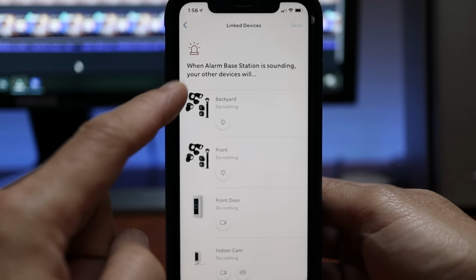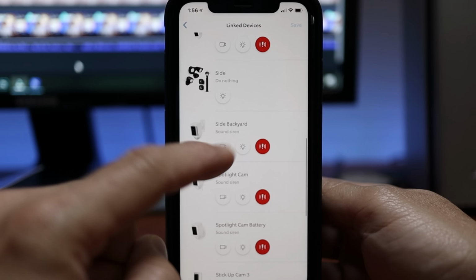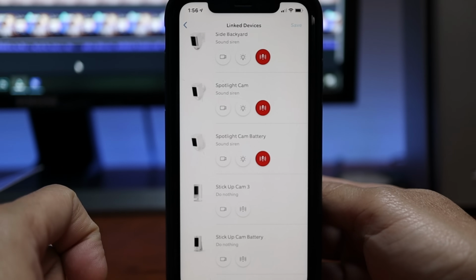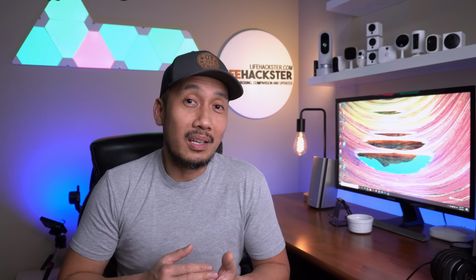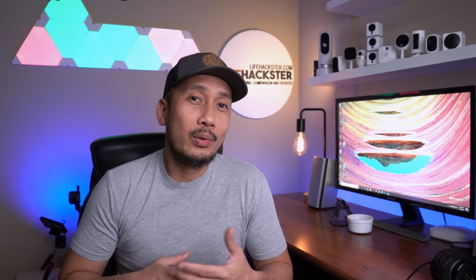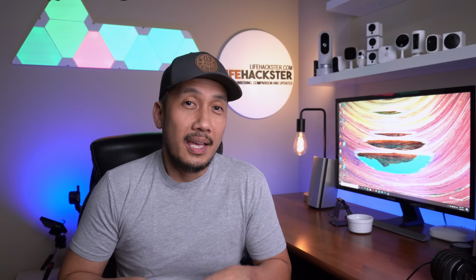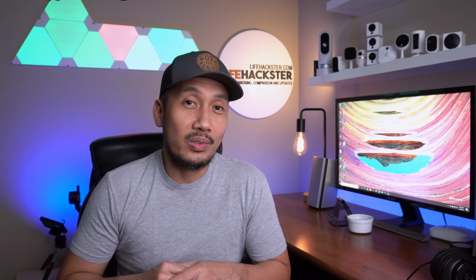Also, Ring finally updated their alarm integration so that when the alarm goes off, you can set your Ring camera siren to go off. And as you already know, I'm still using the Ring alarm in my house. No issues on any of the sensors that I have. And I only have to replace batteries on 2 motion sensors and 1 contact sensor. And this alarm system will be 3 years old in July.